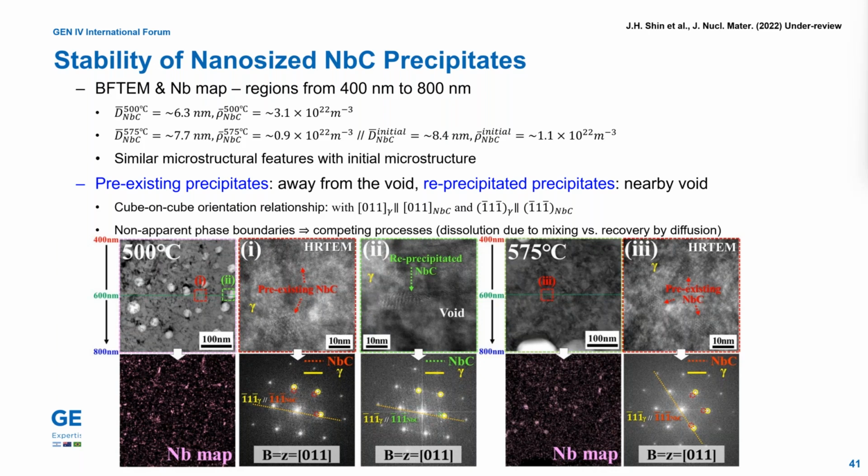For the niobium carbide precipitates away from the void, in both irradiated conditions, all reflections of niobium carbide precipitates were observed blurry in the FFT patterns, and the phase boundary between the niobium carbide precipitate and the matrix in the HRTEM images was not clearly defined, unlike the initial microstructure feature. Contrary to the niobium carbide precipitates observed away from the void, the reflections of the niobium carbide precipitates formed near the void are present only along the 111 plane.